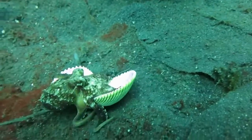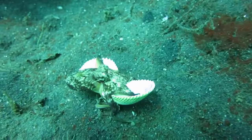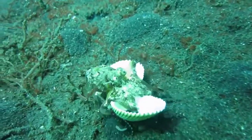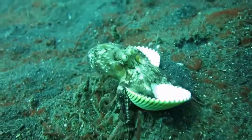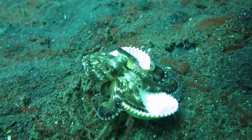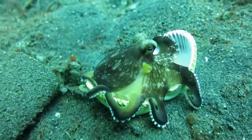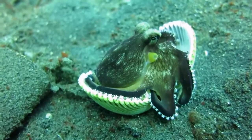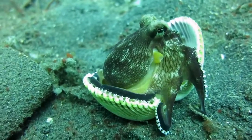Having lost its first choice, the octopus has found a somewhat smaller shell that used to belong to a cockle clam. Holding onto it with its suckers and walking along the ground with its arms, it will use this shell for protection as it searches for food. But after all of the effort spent looking for the shell, perhaps hunting is best saved for later.